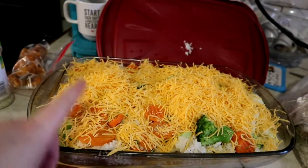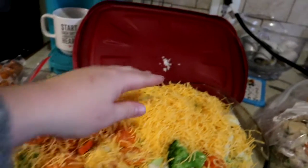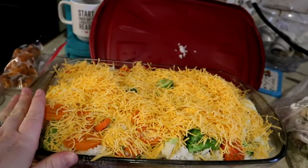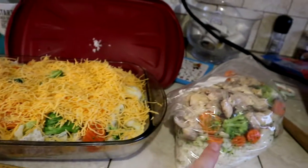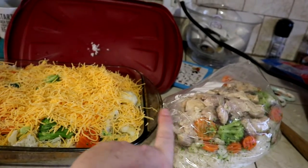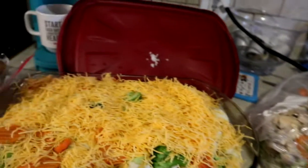So what I've done is I've added the extra rice and veggies and a little bit of extra chicken, covered it in cheese, and this is just going to be a chicken, rice, and veggie bake for tonight for dinner. So that's what I did to turn that leftover extra freezer dinner into 2 different freezer dinners so that we can get through this freezer challenge and not starve.